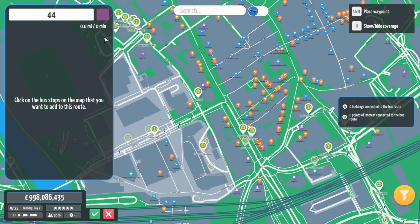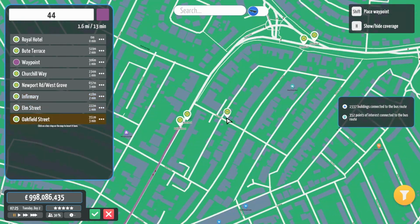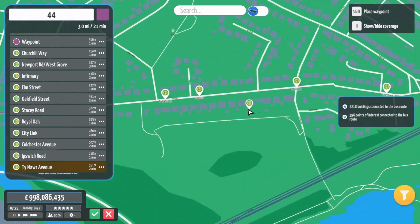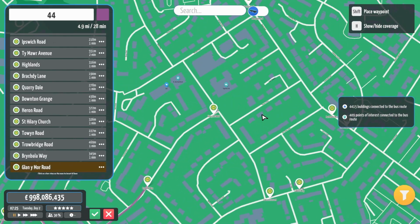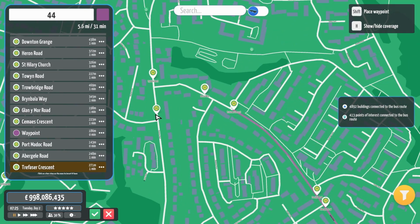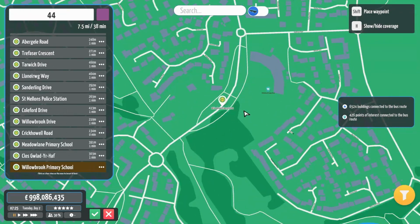Another flagship route is the 44 and 45 to St Mellons, with an average of 14 buses running during peak hours. That's a lot of buses. The two services follow similar routes but divert in the Rumney-Trowbridge area before reconvening in St Mellons. Both circling Willowbrook Drive, or what we like to call the St Mellons Loop.